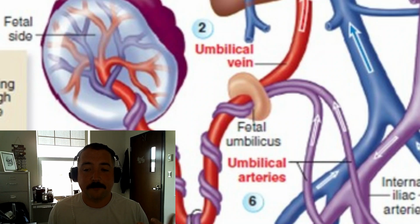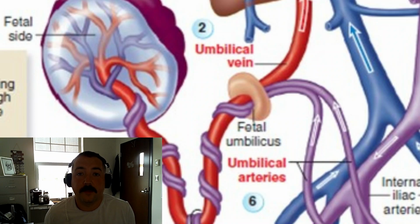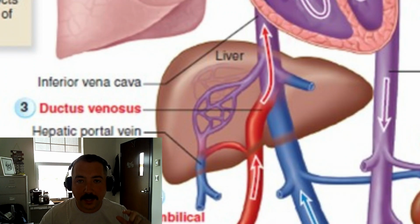After the placenta, we have the umbilical cord, and this connects the placenta and baby. The umbilical cord is made of two umbilical arteries and one umbilical vein. The umbilical vein carries blood from the placenta back to the fetus. So we started at the placenta, and now we're in the umbilical vein. The umbilical vein carries the blood that has oxygen in it, and it brings it right to the baby's vena cava. It does this by going into the baby's liver and joining at what's called the ductus venosus. From there, the vena cava heads back to the heart, just like in an adult.